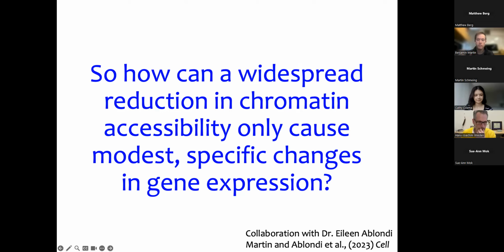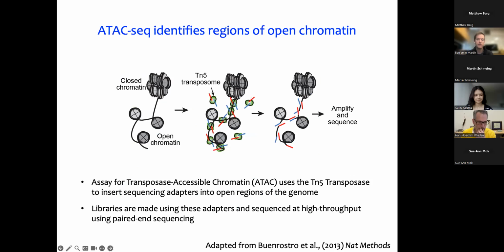But first, let me start by explaining to you the two key methods we have used in this study. So first, ATAC-seq. This is a technique that uses a transposase to insert sequencing adapters into the genome. Now, the transposase used, this Tn5, is occluded by nucleosomes, meaning that it primarily inserts the sequencing adapters into nucleosome-free regions of DNA. We can then use the inserted adapters to sequence the DNA within, and thus have a powerful assay to profile open or accessible chromatin.